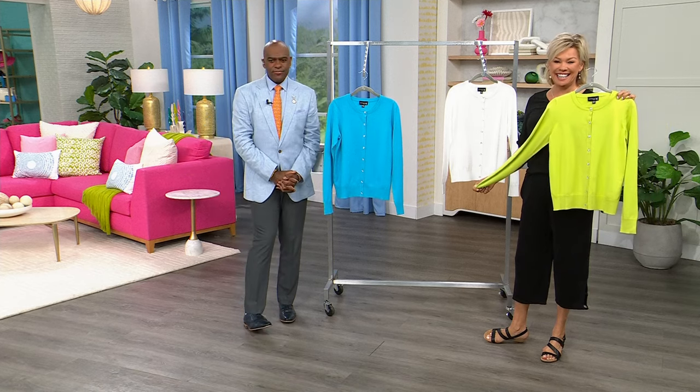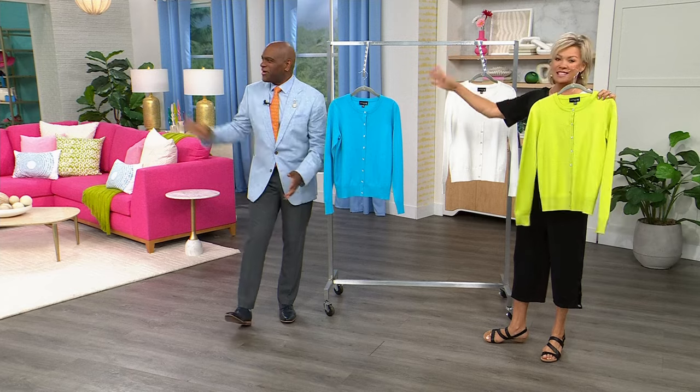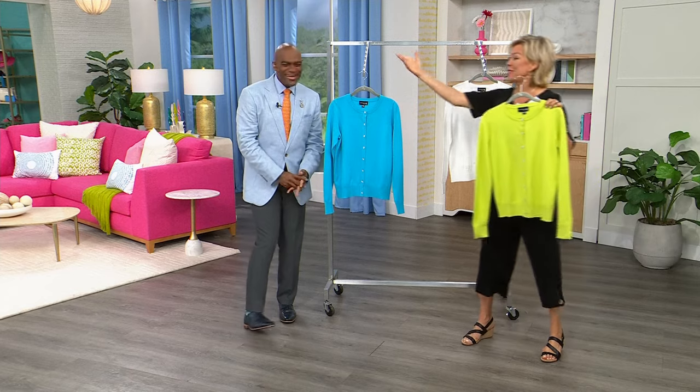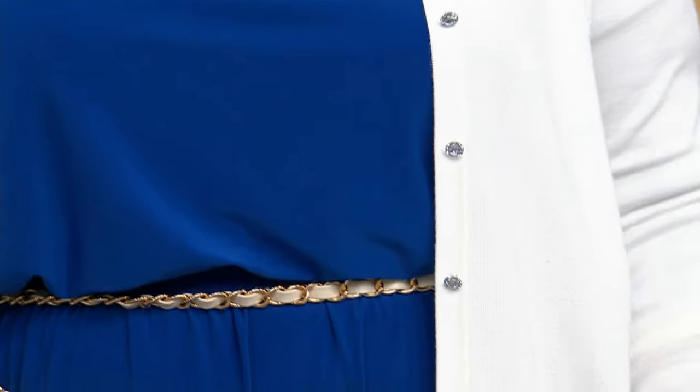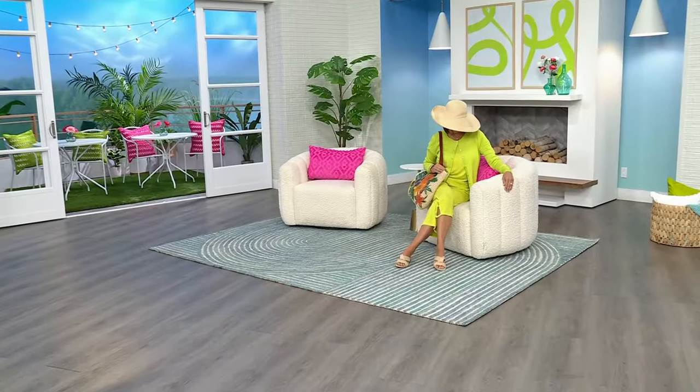Joy, this is fantastic. The whole outfit you're going to see on LaTanya is a joyful experience. I'm sorry, LaTanya. But it is so, so pretty, that classic white. You just will get so much wear out of it.